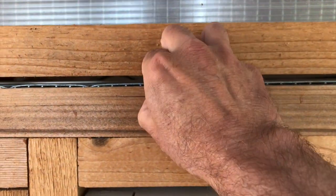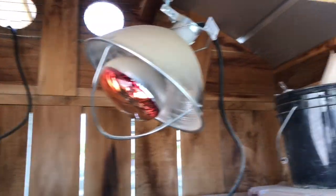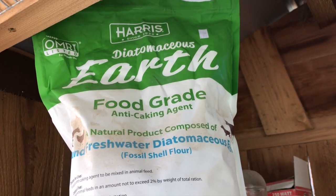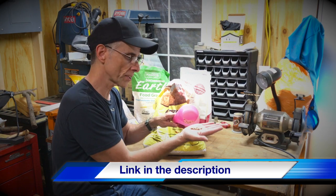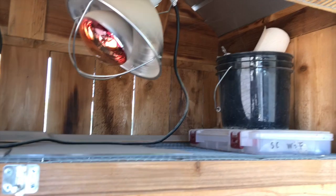Up here, there's some storage area. That's where we keep the lamp for the extremely cold weather. It did get down in the teens this year, so we were very fortunate to have that. Hey, there's our food grade diatomaceous earth. Check out the previous video where we talked about what we feed our chickens. That's some of what we feed them. Anyway, there's a nice storage capability up here.